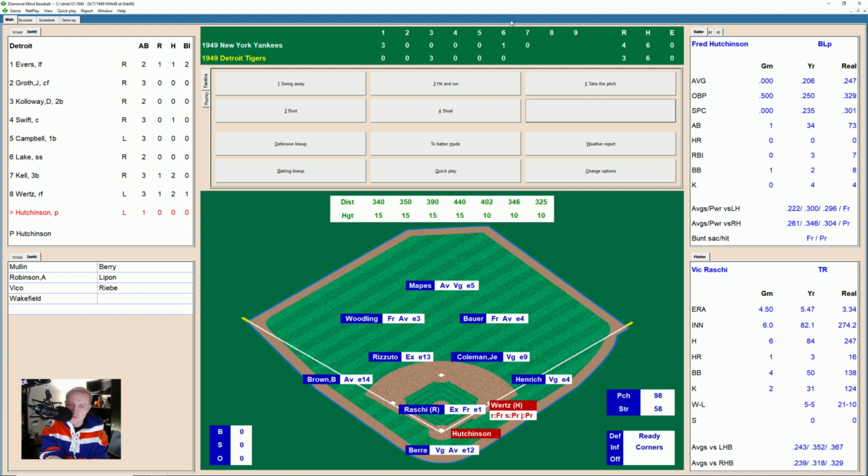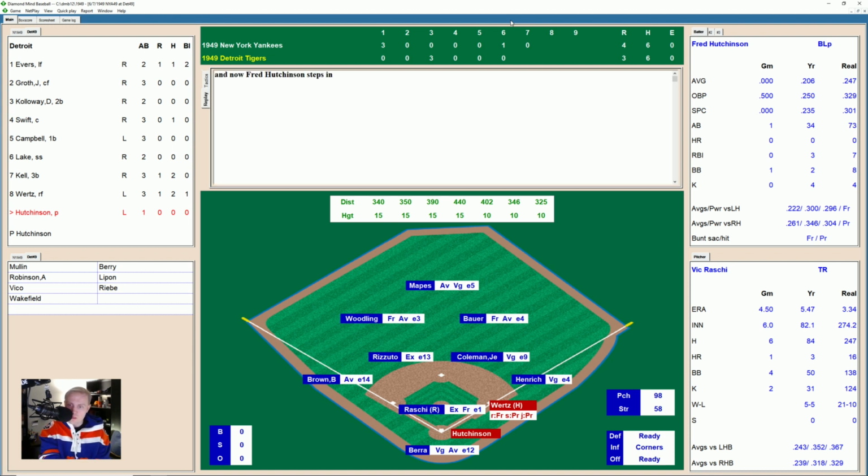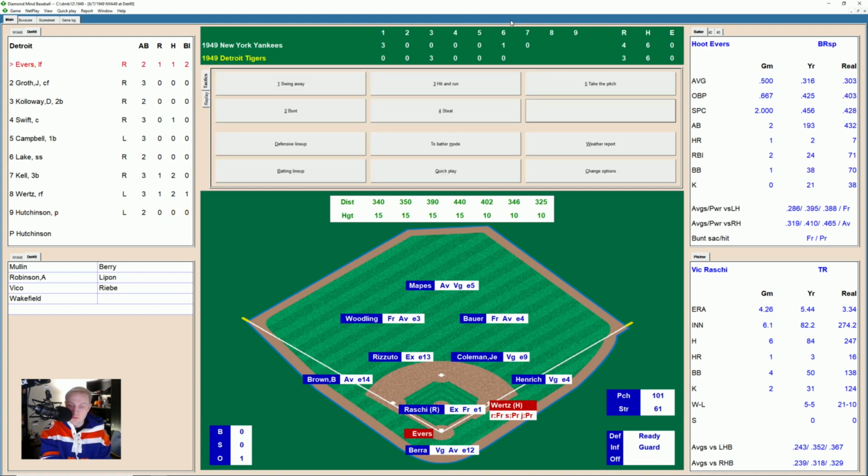Pop up left short center, and that's going to drop in there for a base hit in front of Mapes, and that'll bring up Fred Hutchinson. So Hutchinson now in an obvious bunting situation, not a great bunter. And there's a strike to him. It's 0-1. That's pushed off, foul to the right side, 0-2. We'll have him bunt one more time. Has popped up over towards Henrich at first. Wertz has to hold the bag, and there's one away.